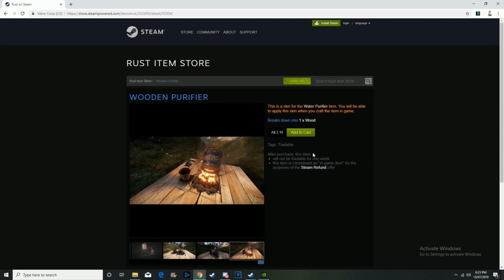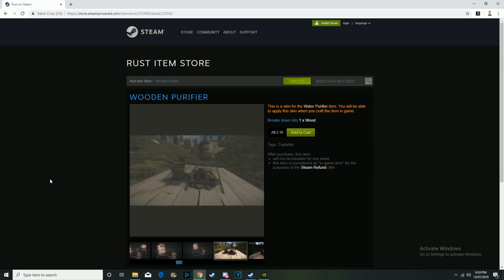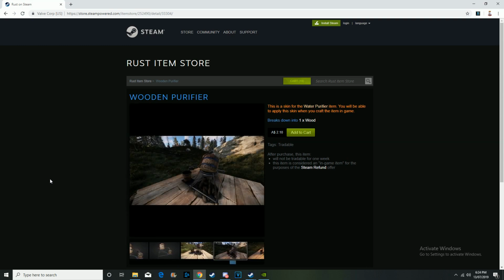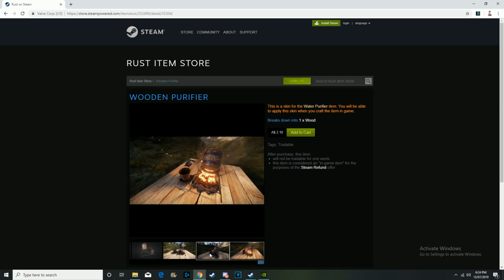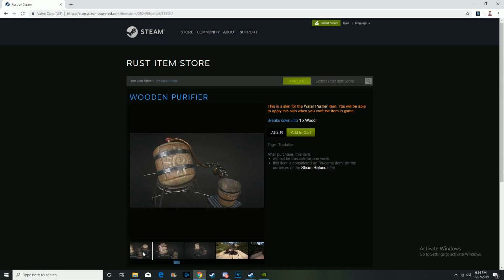I'm pretty sure this is actually made by Bad Trip. Right, so just quickly double checking, this skin is made by Bad Trip and co-created by Hulk as well. So Bad Trip and Hulk, shout out to you guys for creating the first water purifier skin for a long time. I wasn't even investing in skins back when the last water purifier came out, I'm pretty sure, so that was a long time ago.